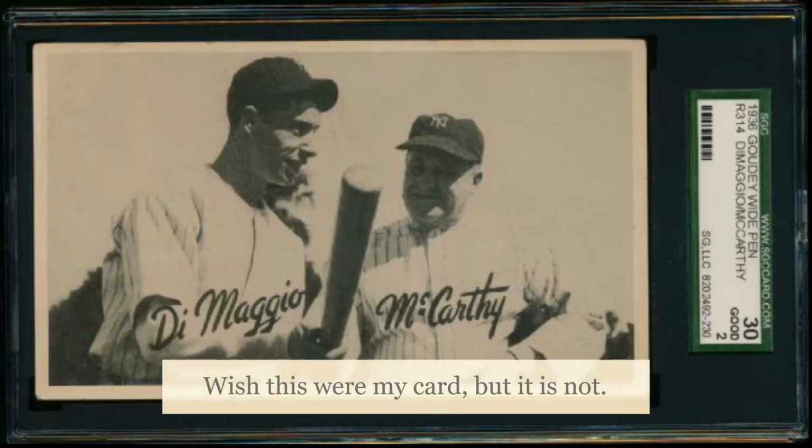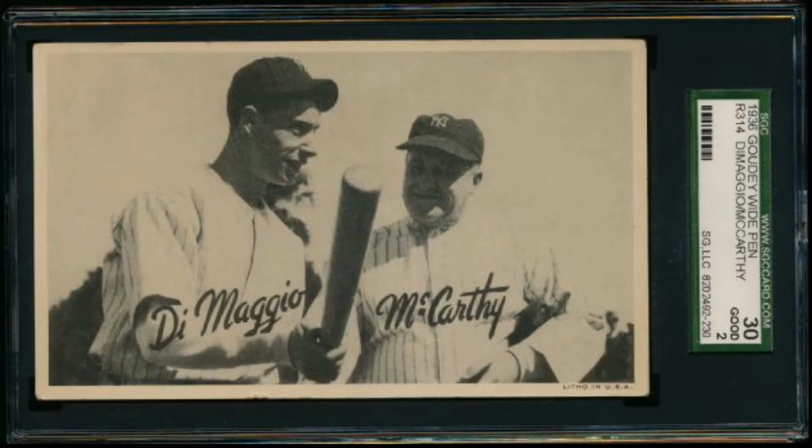Now, while most of the premiums from the wide pen issue are individual poses, one of the most significant cards from that issue is a multi-person pose, which features Joe DiMaggio in his 1936 rookie season, along with his manager, Joe McCarthy.